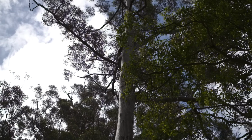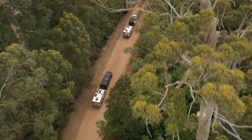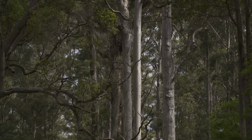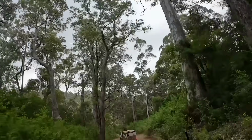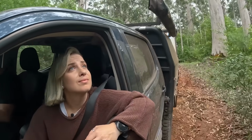Probably noticed me looking up out of my windscreen a lot. It's because I'm looking at these big, well, when I say big, bloody massive trees. Now, these are called karri trees, K-A-R-R-I, endemic only to the southwest corner of Western Australia. Tallest tree in Western Australia, one of the tallest trees in the world, can reach heights of up to 90 metres and can live for around 300 years. Now, they were logged extensively, extremely heavily, way back in the day, which of course, in this part of the world, is a bit divisive because they're so beautiful and because there's only small pockets of them out through here.